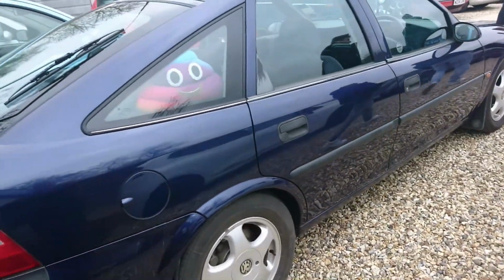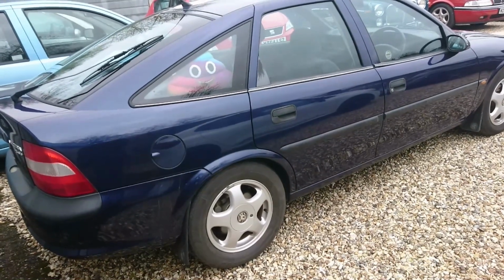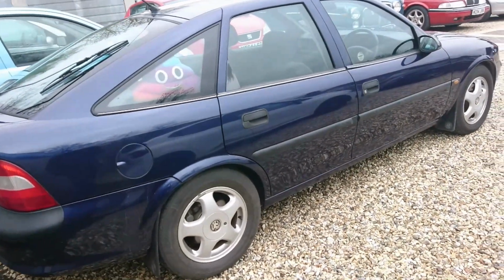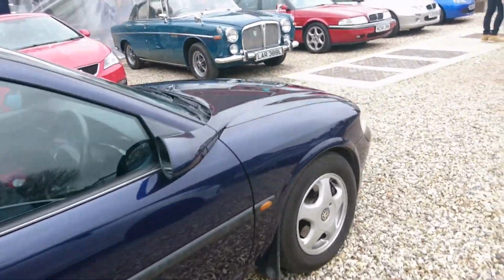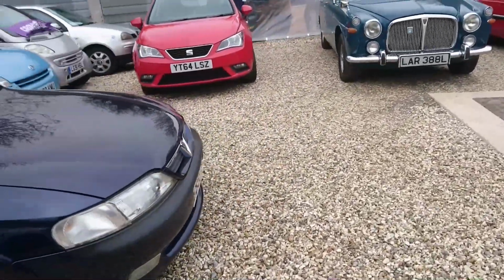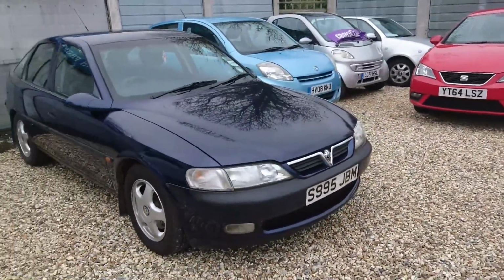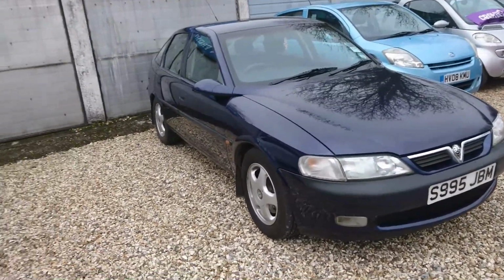It's an automatic. It's got quite a weird spec because it's based on an LS, but with a V6 engine and some alloy wheels. Essentially, that's what the Arctic 2 was. Very late, sort of pre-facelift for the Vectra Bs. I think this is like December 1998, so just before the facelifted one came out. But yeah, actually quite nice to drive, which is a surprise.